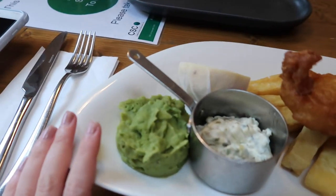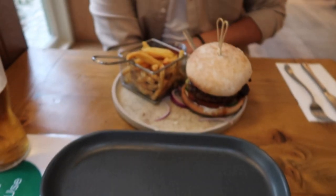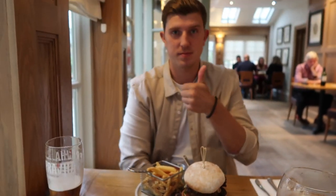We've just come down for dinner. They've also got all these on the tables, and as you can see, everywhere is really, really spread out. I've gone for the battered haddock, which looks amazing, and then Russ has gone for the burger. A burger, as always.